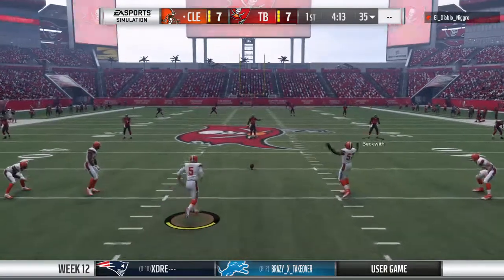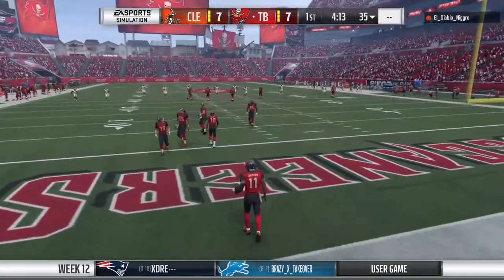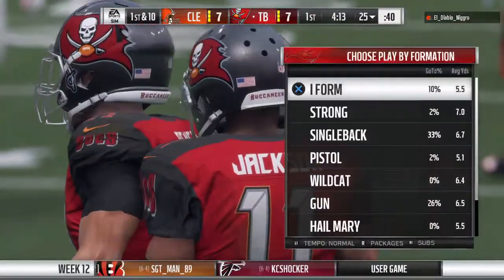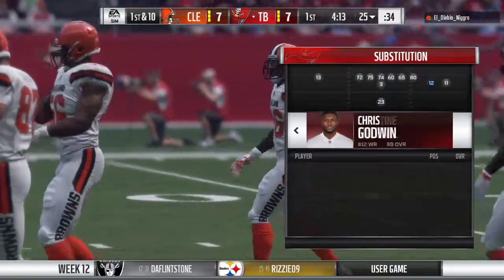So a tie ball game here as the kick's away. This will be fielded on the back line of the end zone. Now the Buccaneer offense set to take over again. And a 3-and-out on that first drive. We'll see if they can do better here.